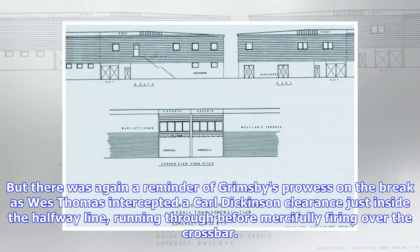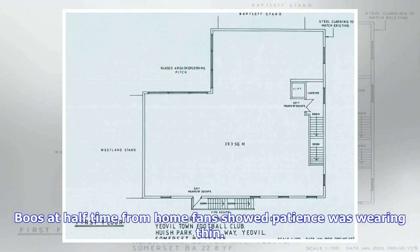But there was again a reminder of Grimsby's prowess on the break as Wes Thomas intercepted a Carl Dickinson clearance just inside the halfway line, running through before mercifully firing over the crossbar. Boos at halftime from home fans showed patience was wearing thin.